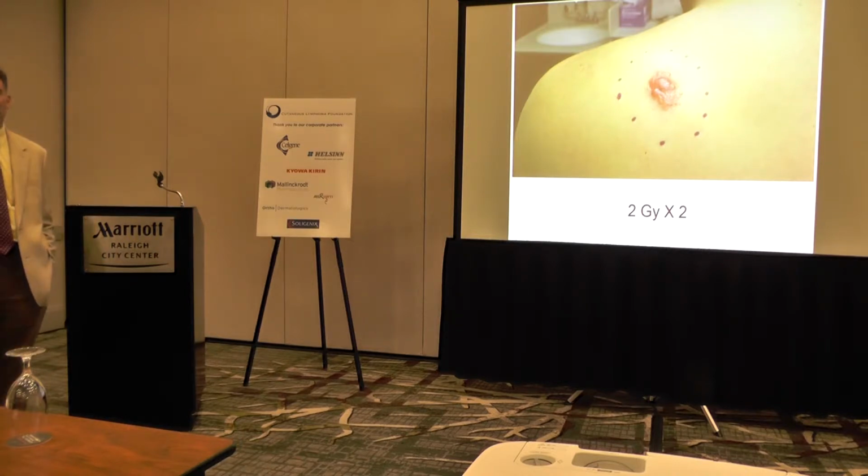Now, if we're treating people in a palliative setting, where we're just trying to give a low dose of radiation to make a lesion go away or shrink or whatever, we can use a much lower dose, okay? So this patient, we treated 2 gray times 2. So this is a tiny dose of radiation. To put it in perspective, when we treat prostate cancer, we give 80 gray, 80. And this is 4. Okay, this is just a whiff of radiation. You just kind of blow on it. Okay. So two treatments of radiation.